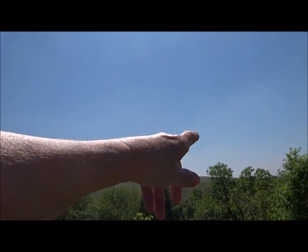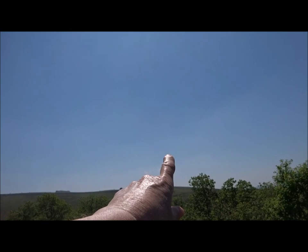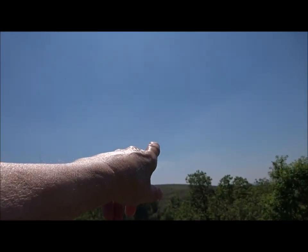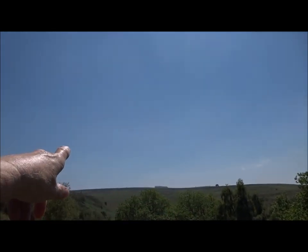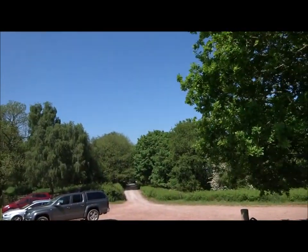If I'd done the other route, I would probably just about be getting up there now. It's a steep climb, don't forget. And you're having to walk along the top there. We're going to meet in a minute. There might not be a lot in it.